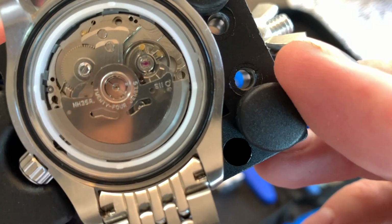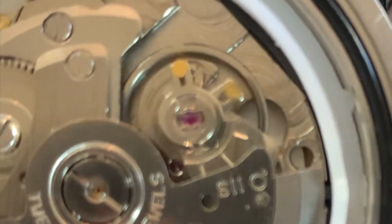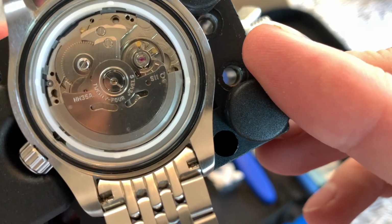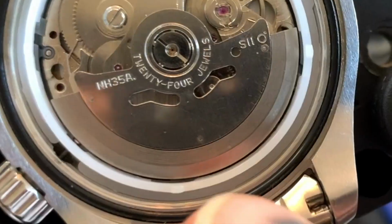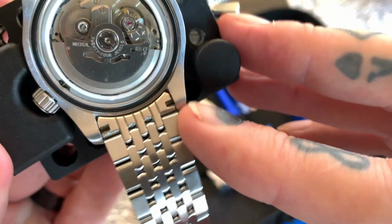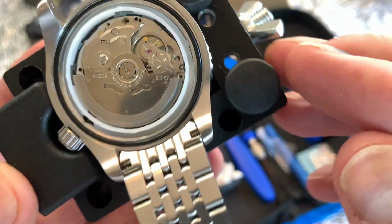And you can see the balance wheel ticking away just here, and the pink little dot there is actually one of the synthetic jewels inside the movement. There are 24 in here, and they stop friction between the watch parts, which would damage the watch. This little half moon disc here is the rotor, and by that swinging, kind of like the pendulum on a clock, that winds the spring, which in turn powers the movement.